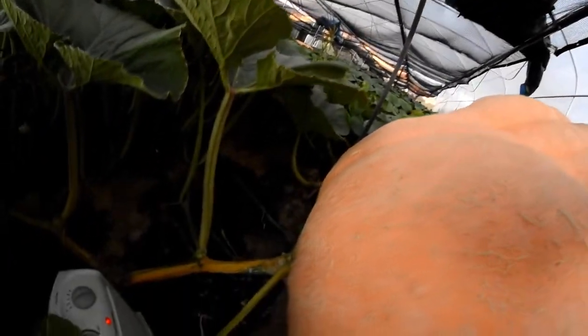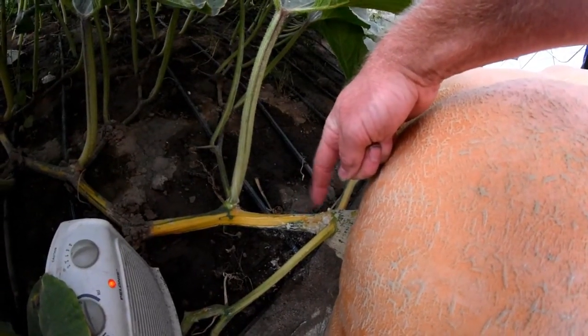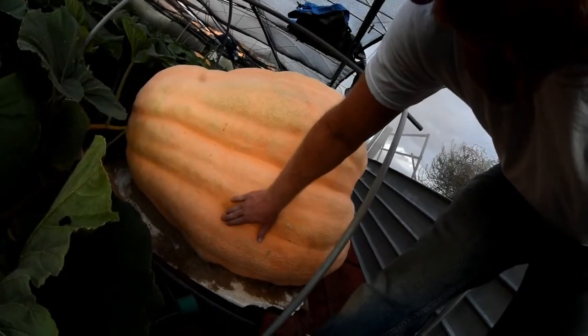This is the 1418 Sawtell. I've got rot on the vine at the stem. Big spot right there that I've had to carve out. This discoloration is weird to me.